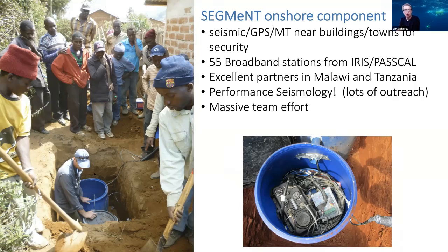But it was kind of a typical, this is one of the sites in a village in southwest Tanzania, and it was kind of a classic PASSCAL type deployment with broadband systems put in the ground, the communications and solar panels on the roofs nearby to provide security. It provides a pretty noisy data set, and we're going to see a mention of that in a bit. But for the most part, it was a classic bread and butter onshore PASSCAL experiment that produced a pretty nice data set that we were able to exploit for a variety of studies.